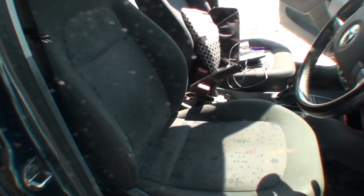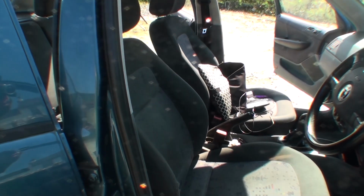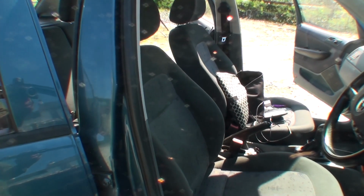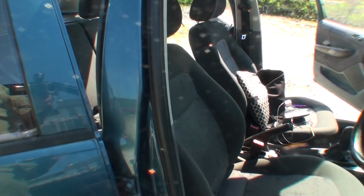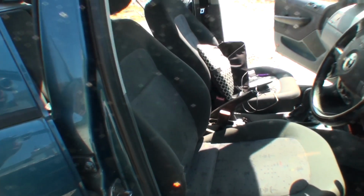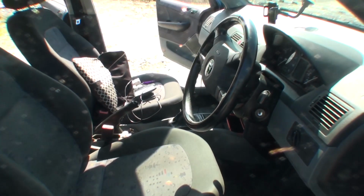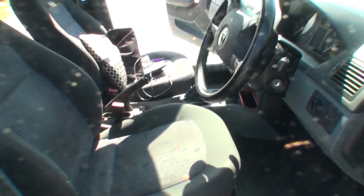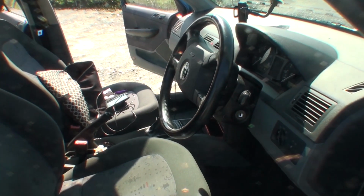But yeah, the seats are comfortable and supportive. There have been complaints about Volkswagen products of the past. They called it golf ball syndrome because the seats were so hard. But no problem with this car at all. There is an adjustable height on the seat, and an adjustable steering wheel.